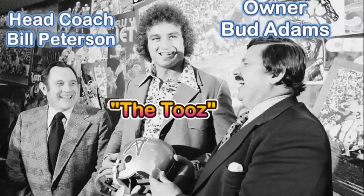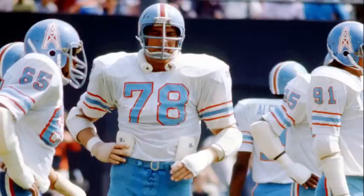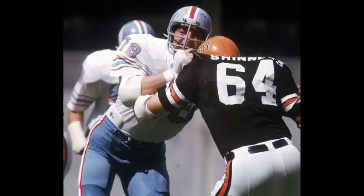A really big one. The Tooz, John Matuszak, at 6'8", 275 pounds, was the first overall draft pick in the 1973 NFL draft out of the University of Tampa. One year later, he'd sign with the Houston Texans of the World Football League, where he played exactly one game before he was served an injunction by the Oilers, and his services were returned to them.